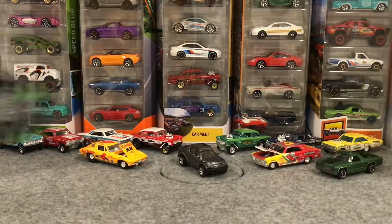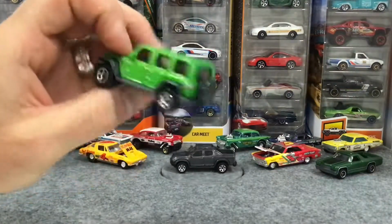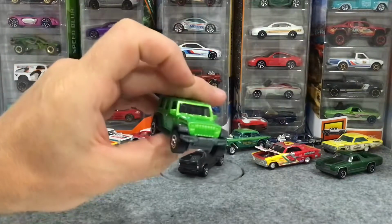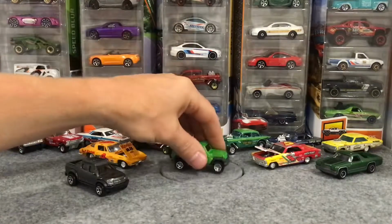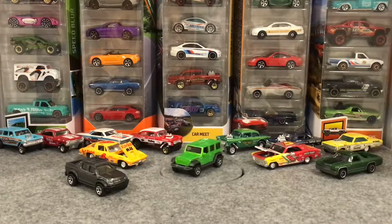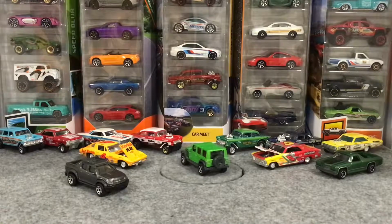Again, I don't mind the gray base on this one. The fact that it's got grayed out bumpers. I think these bumpers actually come black on this particular model of Jeep, but like this, I should have done that tampo in black, but nonetheless, there you have it. But very, very cool looking Jeep. That one is super, super, super cool.